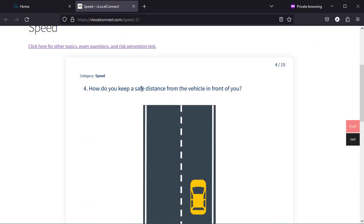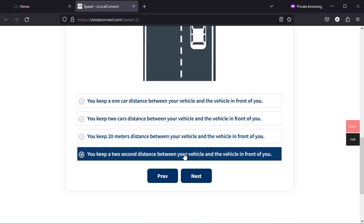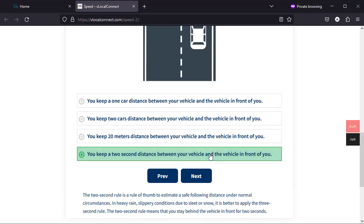Question 4. How do you keep a safe distance from a vehicle in front of you? To keep a safe distance, you have to keep a 2-second distance between your vehicle and the vehicle in front of you. There's nothing like 1 car, 2 cars, or 20 meters. It's a 2-second distance. The 2-second rule is a rule of thumb to estimate a safe following distance under normal circumstances. However, in heavy rain or slippery conditions, it is better to apply a 3-second rule, right? The 2-second rule means that you stay behind the vehicle in front of you for 2 seconds.